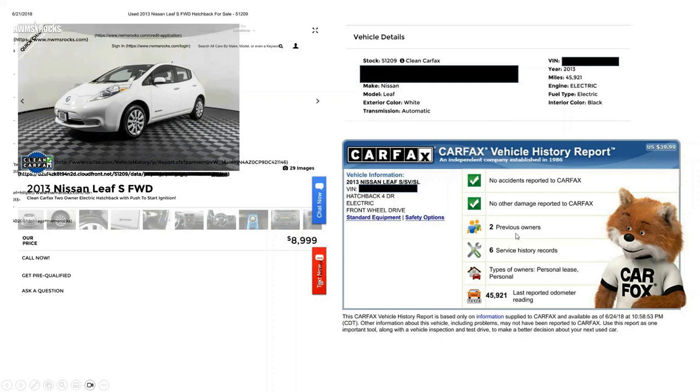It had a nice clean Carfax. There were actually two previous owners, so we are going to be the third owner of this car. It had about 46,000 miles on it.